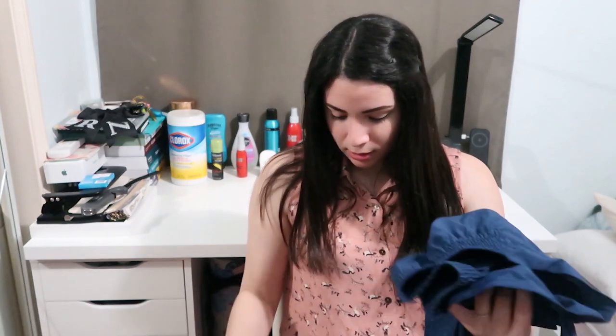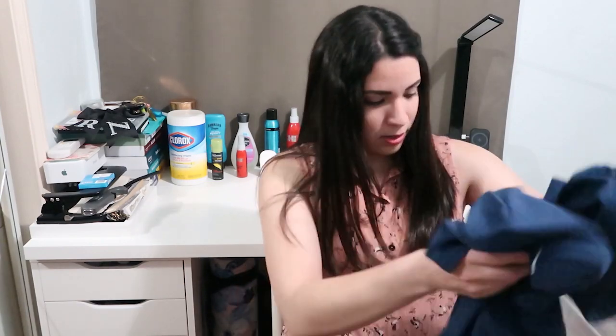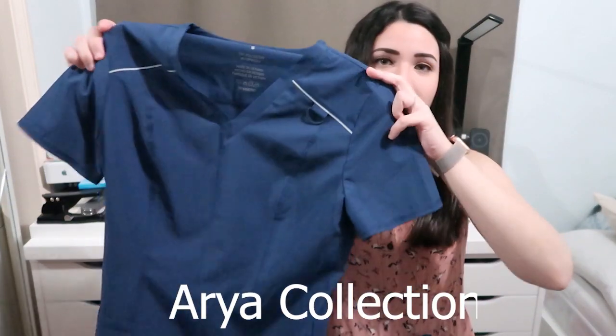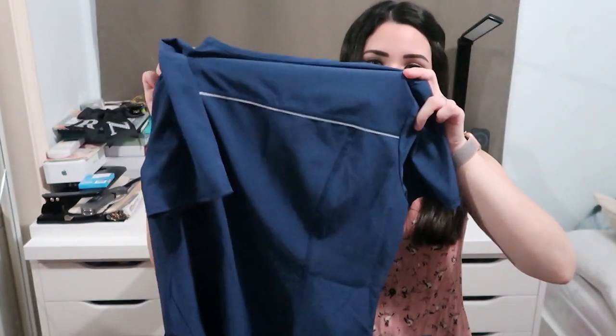Alright, so my next one is actually a set I bought. So the matching scrub top and the scrub bottoms. Let me see which one it is. This one. Okay, so it's these two right here. I'll insert it on the screen right here because I forgot which style it is. But this is how it looks. It has the two little white stripes right there. And then one long stripe on the back right there.